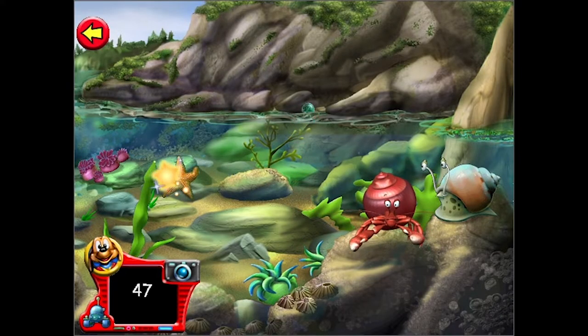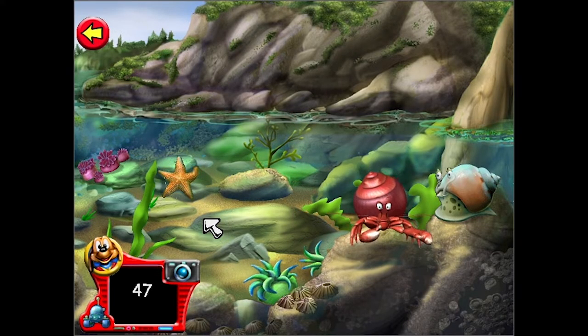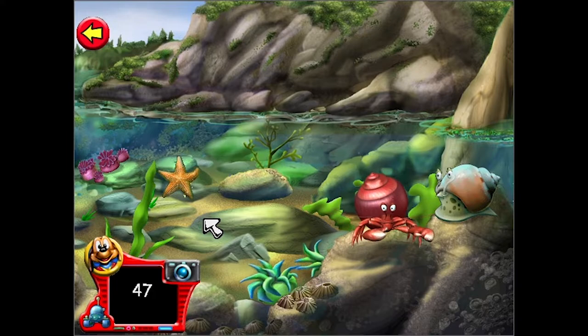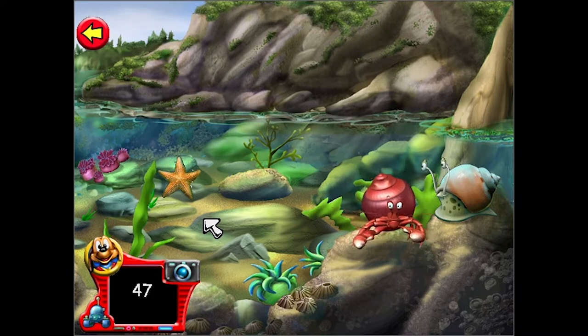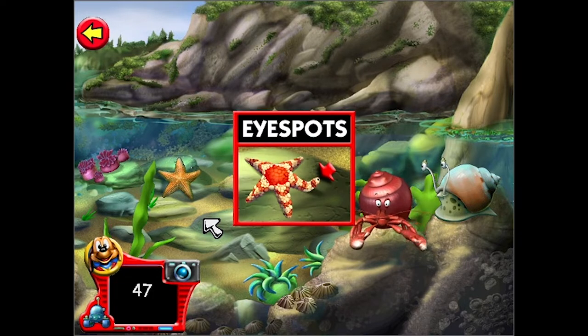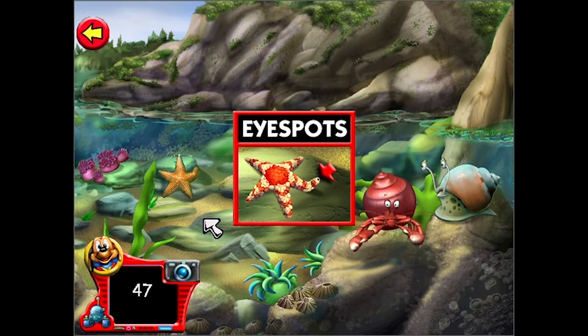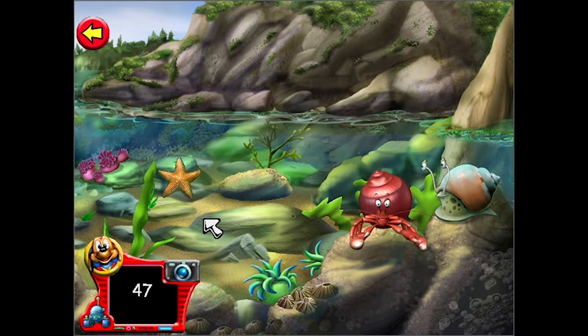All right, let's talk to the starfish. People like to call me a starfish, but look at me. Do I really look like a fish to you? I am a sea star. You might think that we sea stars don't have eyes. But look again. We have eye spots, and there's one on the end of each arm. That's pretty cool.